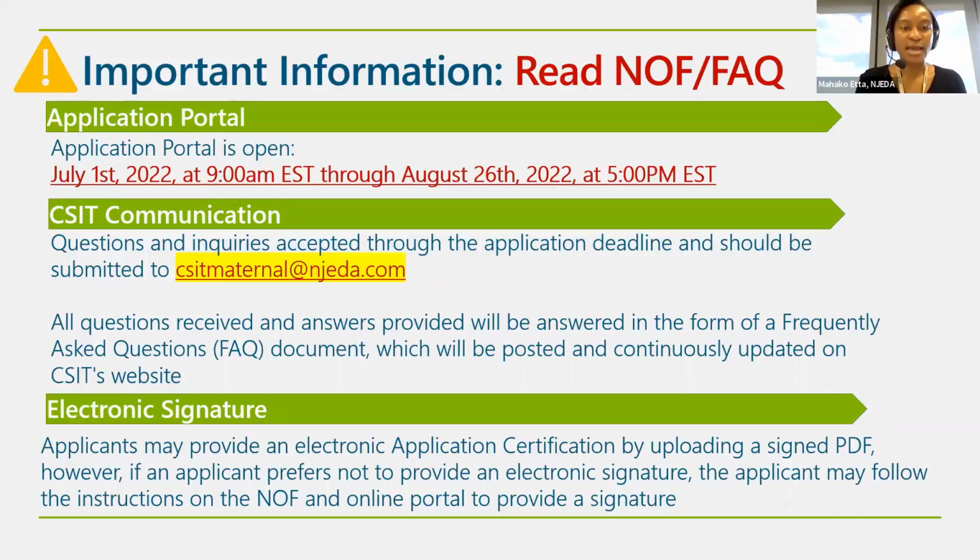If you have any questions regarding the application, you can contact us at CSIT Maternal at njeda.com. This is also where the applications are submitted to. But if anyone has any questions, you can reach out to us there. You will reach myself or one of my colleagues.